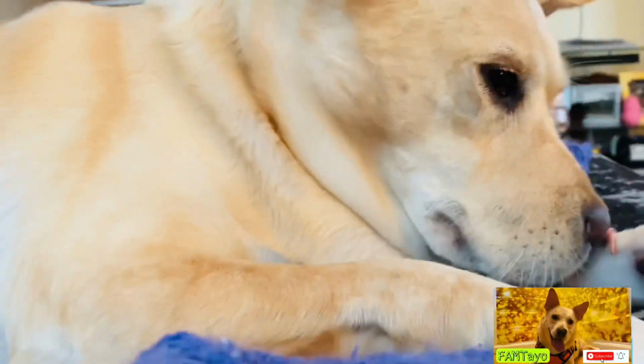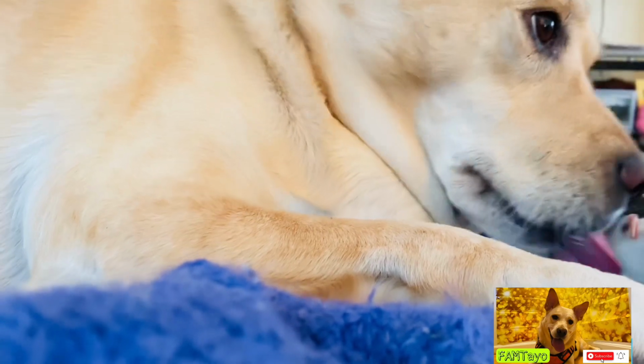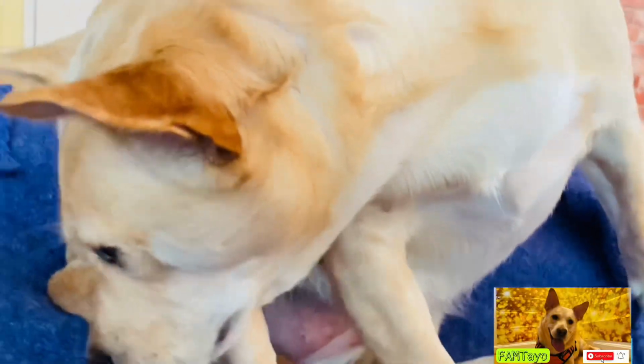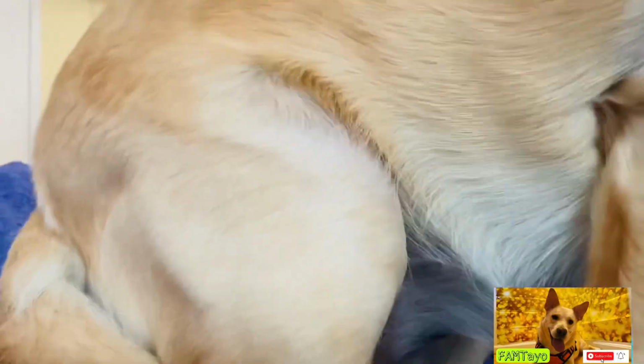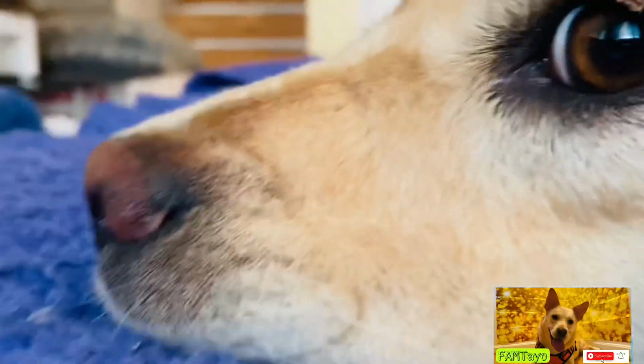Symptoms of ear mites include: number 1, head shaking. Number 2, strong odor. Number 3, dark, black, or brown waxy secretion. Number 4, inflammation in and around the ear. Number 5, excessive rubbing or scratching.